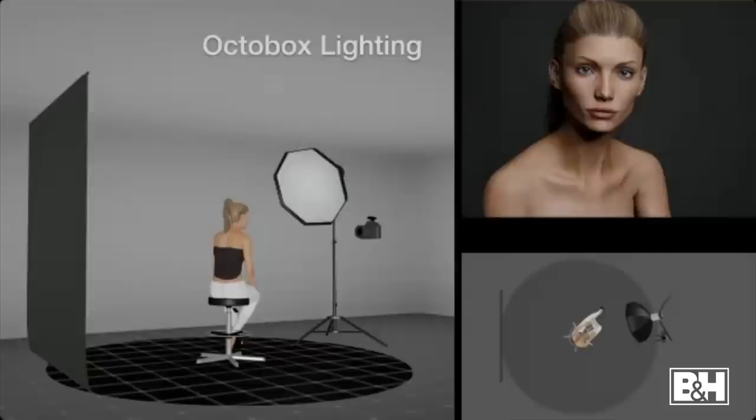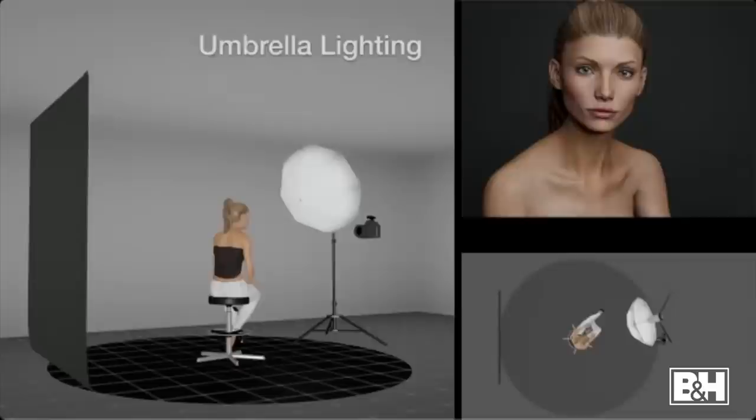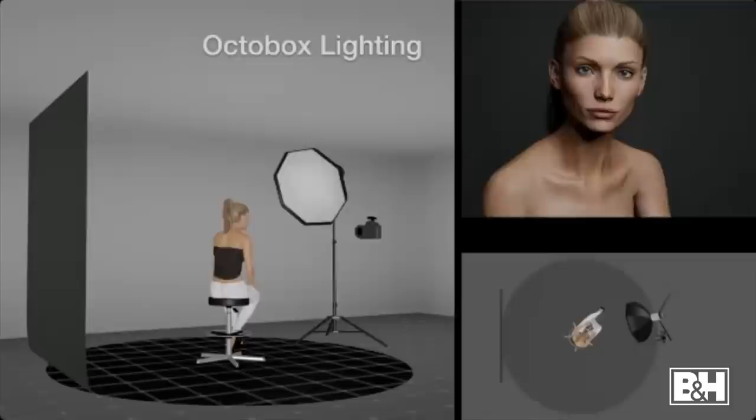I mentioned I also like to work with the Octobox. So you'll notice I'm going to switch back to umbrella. Look at the finished image of the 3D model. There it is with the umbrella because we have a little bit more throw of the light, just one light. Things on camera left are a little bit softer. We go to the softbox, things become a little bit more focused. We get a little bit more depth in the face. Light placement is still the same. It has not changed.